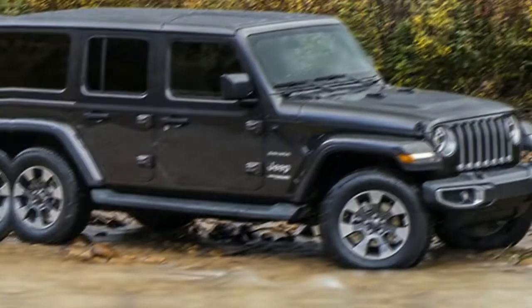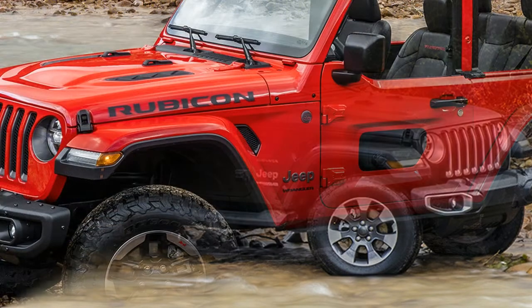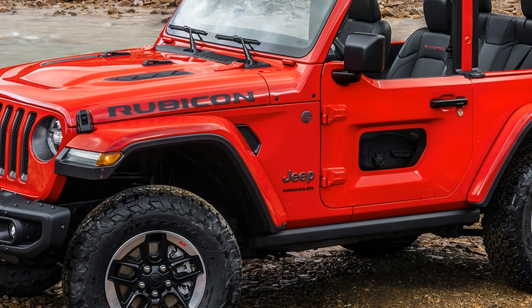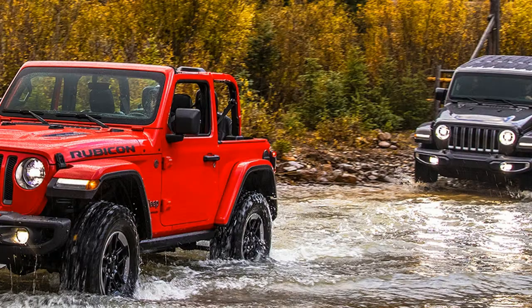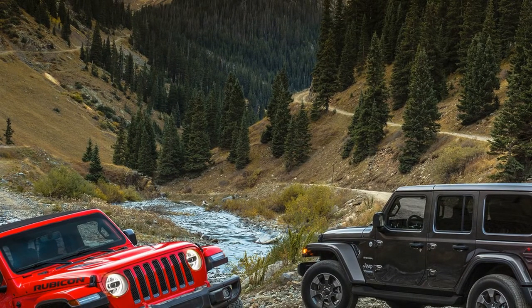Jeep tweaked the Wrangler's body to make it more fuel efficient without losing any of its off-road virtues. Its front grille is erect, but cants back slightly, and its big headlights carve into the signature 7-slot arrangement. The windshield can still fold forward for low-speed off-roading, now by removing just a handful of bolts, but it slants at a more aggressive angle to improve airflow.